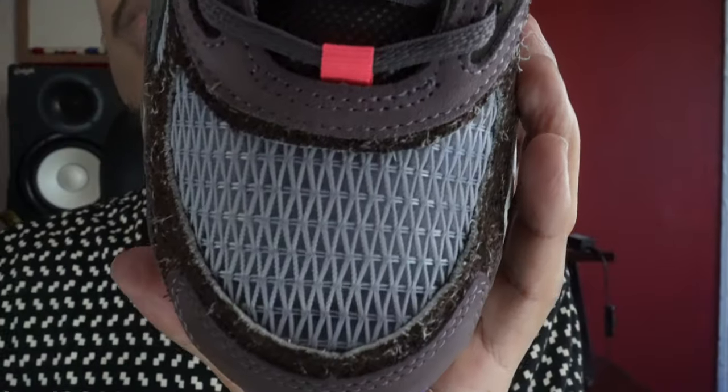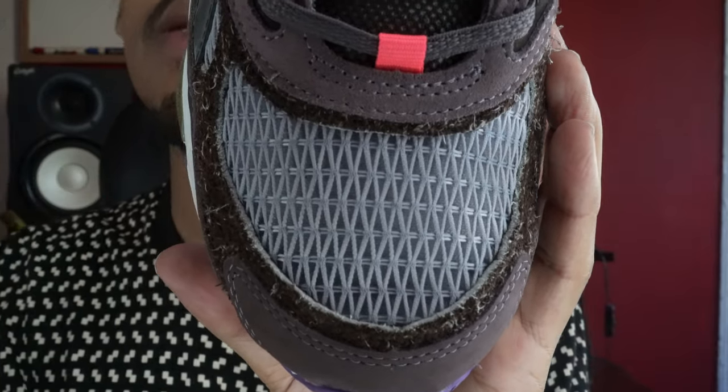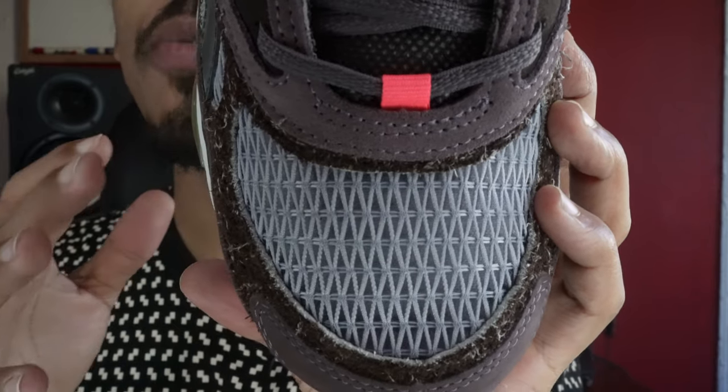And then on the actual toe box, we have double layered mesh. The outer is this zigzag design, and it's in a light gray color. And underneath, we have a more normal looking mesh pattern.